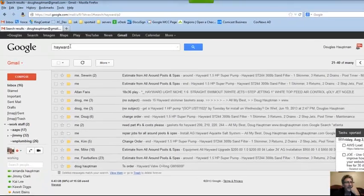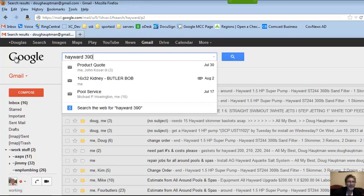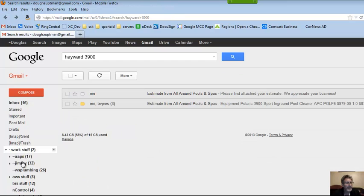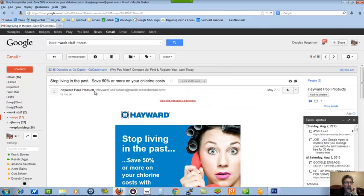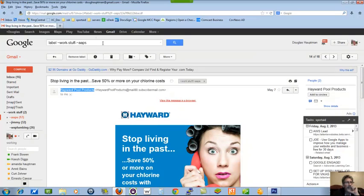What do I want to do here? Oh, I know, it was the Hayward 3900 was on there. That ought to pull it out. There it is. Still for March 15th though, that's not possible. They just had a recent rebate. Let's try to filter by looking at their title, and then secondarily by their email if that doesn't work.